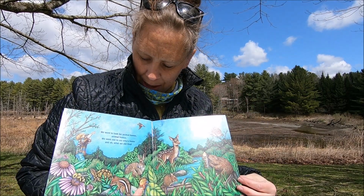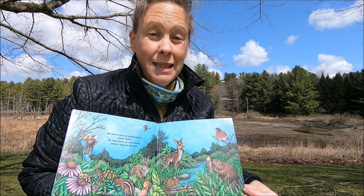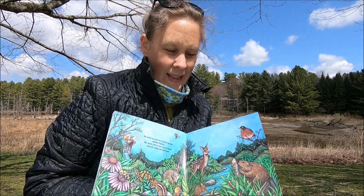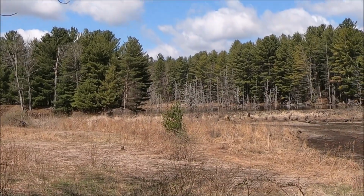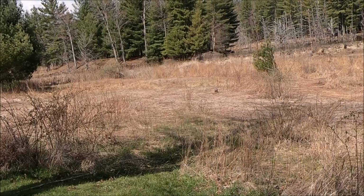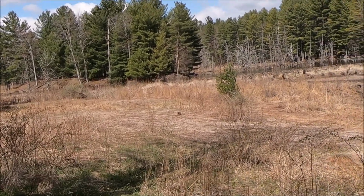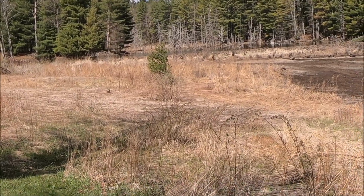We went to look for animal homes. We went out to see who's home. And oh, what did we find? We're standing at the picnic table under the trees at Hand Hollow. It's quite breezy here today. And we're looking at an area that has been impacted by beavers over the years.